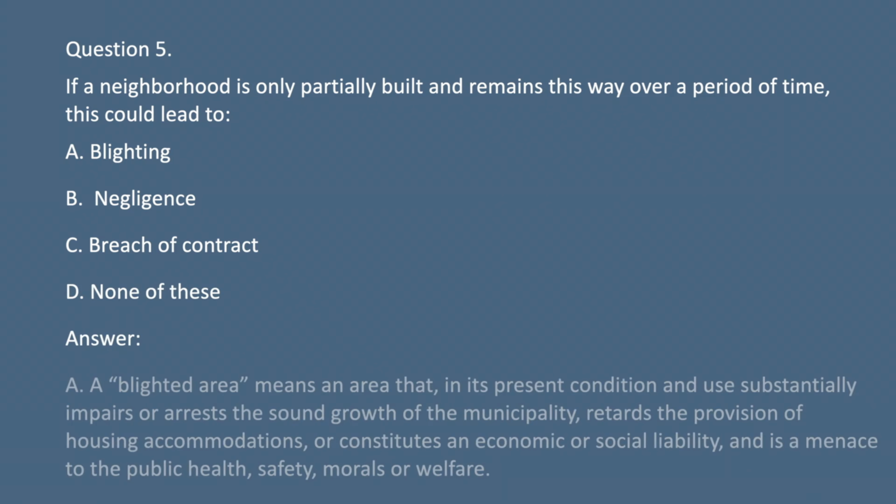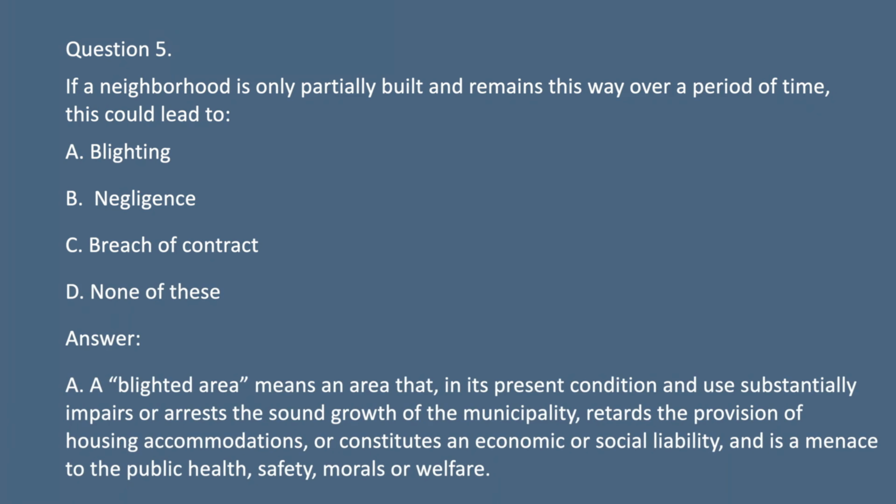Answer. A. A blighted area means an area that, in its present condition and use, substantially impairs or arrests the sound growth of the municipality, retards the provision of housing accommodations, or constitutes an economic or social liability, and is a menace to the public health, safety, morals, or welfare.